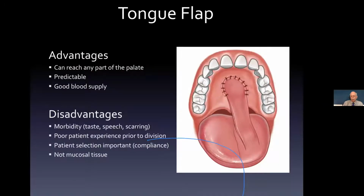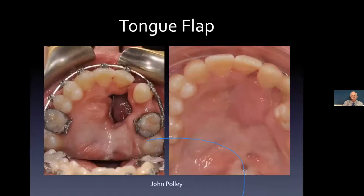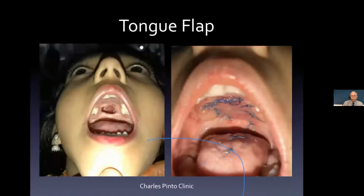Tongue flap, also very good for the most difficult anterior ones. Here's one that I did using a tongue flap. And here's one that my partner, Dr. Polly, did. You can see the scarred tissue here is all the similar circumstance. I mean, these are long operations. These are very difficult to do. And you don't want to have to do this more than once. This is Dr. Aidenwaller from Charles Pinto. He sent me this result, beautiful result.